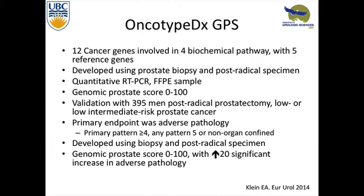Next, I want to take a look at Oncotype DX GPS. So it's 12 cancer genes on four pathways, and then they just have five reference genes that they look at. It was developed using prostate biopsy and post-radical prostatectomy specimen, uses RT-PCR from a fixed sample, and gives a genomic prostate score 0 to 100, 0 being low risk, 100 being high risk.